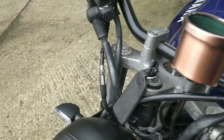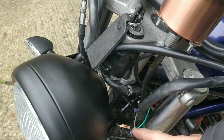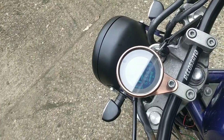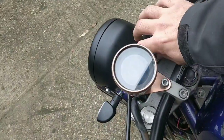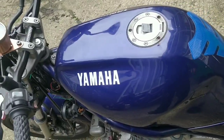I need to... That's it. Right. I ran the earth down here, but it's messing with the light on the right indicator. Watch, when I go right indicator... Nah, that's no good. On, off, on, off, on, off. I had a feeling that would happen. I just need to run the earth back to the battery. That's the easiest way to deal with this part.